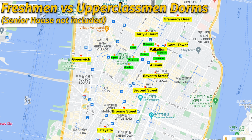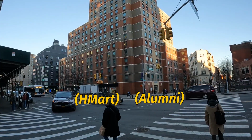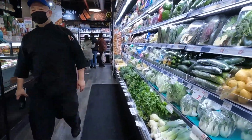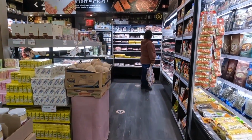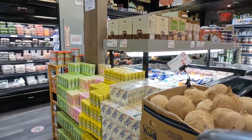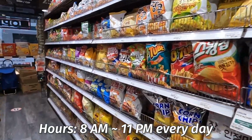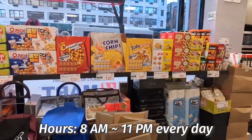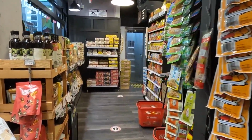But you can tell Alumni is a pretty good place without even comparing it to others. For instance, H-Mart. H-Mart is right below Alumni, and I'm not exaggerating when I say it takes 10 seconds to walk there. If you like Korean food and like cooking, then shopping at H-Mart becomes an absolute breeze. Whenever I tell people I live at Alumni, one thing they tend to envy the most is the fact that we practically live in H-Mart. Plus, it's open from 8 a.m. to 11 p.m., making it incredibly convenient whenever you need to buy something super quickly. For some, H-Mart might be a big reason enough to want to live at Alumni.